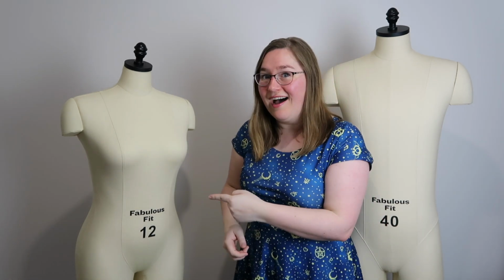Which you're thinking, well, why did you get a size 12? Well, the truth is that taking my measurements over the last 10 years, I have found out that when I am this size, this is what I'm most comfortable with. And this is what my average size has been over the course of the 10 years. I just gained some weight.